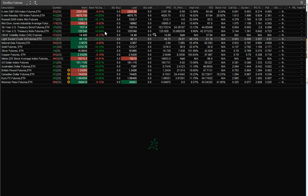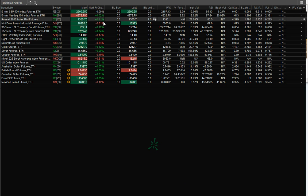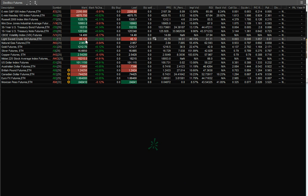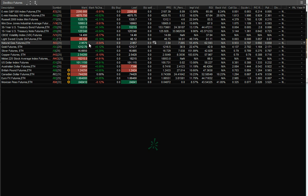Looking at the futures, the ES is pretty much unchanged. The Russell's up a little bit. The Dow is down. Bonds are coming up. Big difference in the last couple of weeks. VIX is down slightly. Crude oil is up almost a quarter percent, up to $48.12. Natural gas is coming back up to $2.95, coming back up to $3.